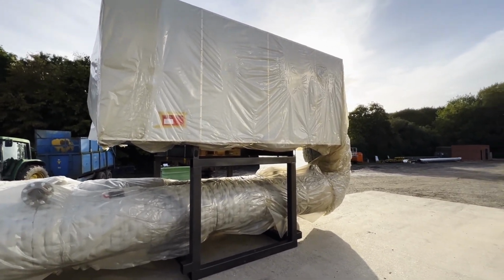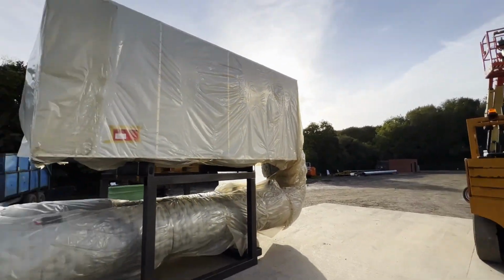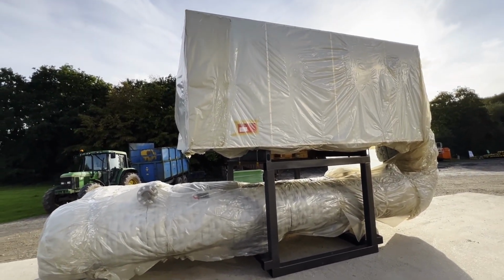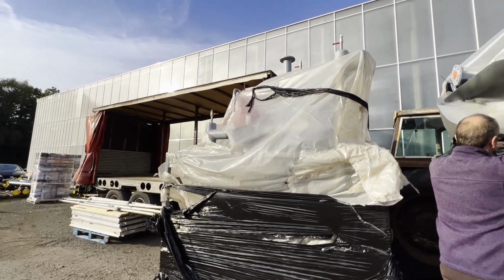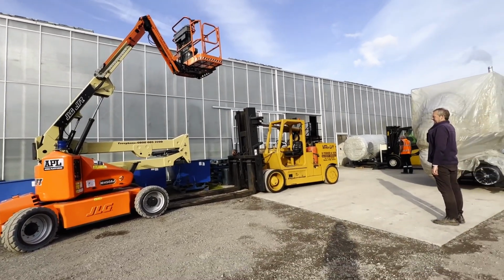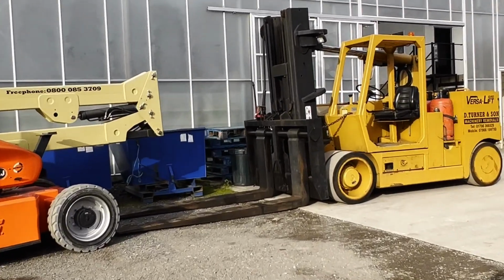Are the bricks in it? No. Probably not. I was going to say, I bet they didn't for transport. That's huge. So 2 heat exchangers. Lovely little cherry picker. Mega forklift, look at that.